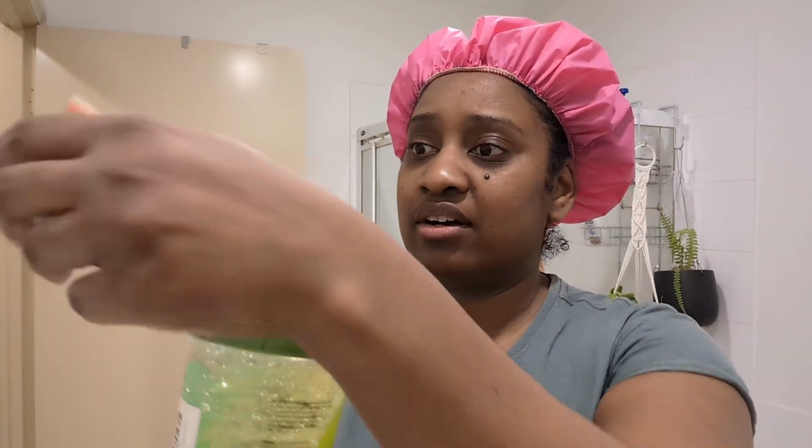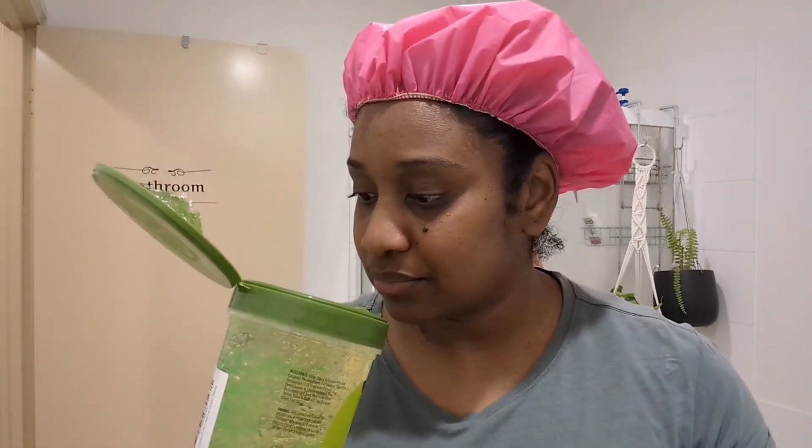Look at this bottle. It's huge. Can you imagine dropping that on the ground and losing so much product? How much is that? 946 mils. That's almost a liter. That is huge. It smells mild. That's what I like about it. I have Ecostyler coconut as well, and I don't like it because I don't like the smell. This one, I really like the smell.